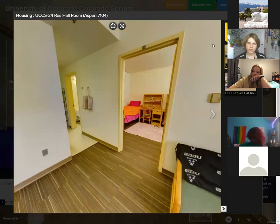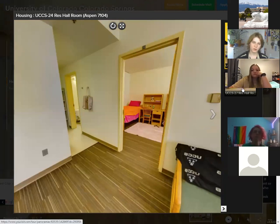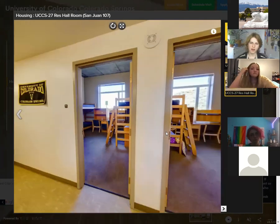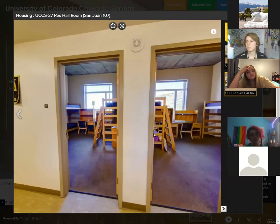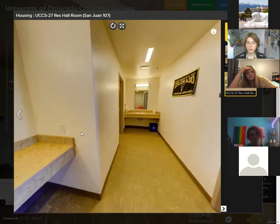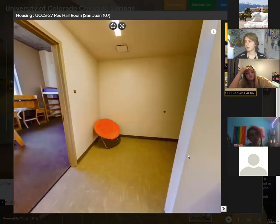We have another panorama here that we're going to see. This is actually one of the 6-person suites. Like I mentioned, it's pretty uncommon, but this is the very most people that you would have living together. You can see they have their bathroom, their bedrooms, kind of a communal living space.